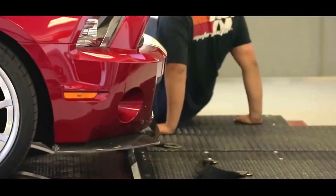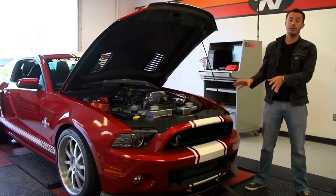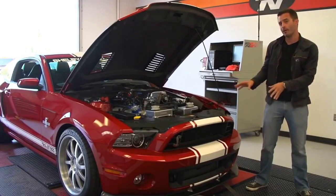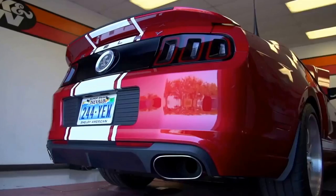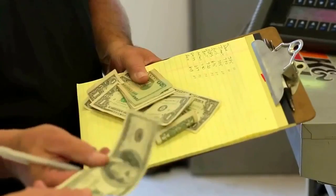Welcome to K&N Engineering in Riverside, California, and we're here this morning with the Super Snake because when they're advertising 850 horsepower, we want to verify if that's actually the case. K&N's graciously allowed us to use their dyno, and we're all taking bets on how much power it's going to make at the wheels, but either way, it should be an interesting morning.